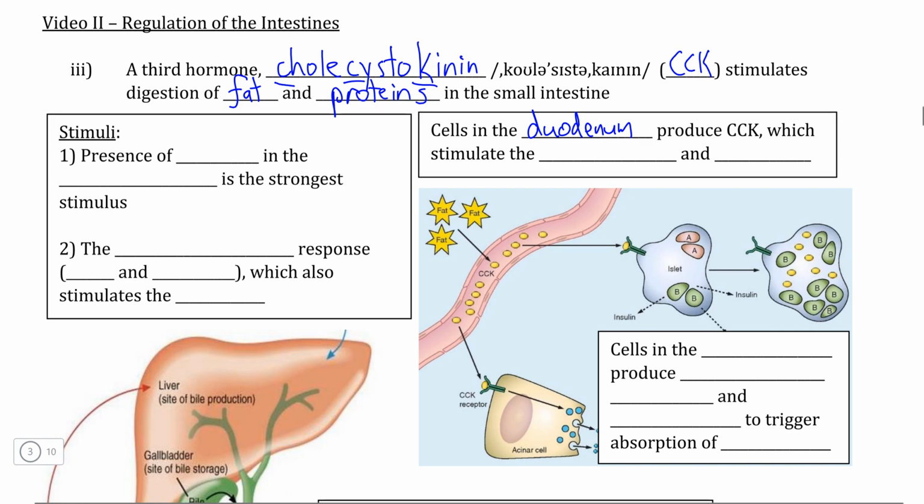And again, fat is uniquely difficult among nutrients because fat is hydrophobic, meaning that it does not dissolve in water, which means that CCK is primarily going to affect the pancreas because the pancreas produces the digestive enzymes required to break down fats and all of the other undigested food, but it's also going to affect the liver because of one of the products that the liver produces in order to make fat digestion easier.